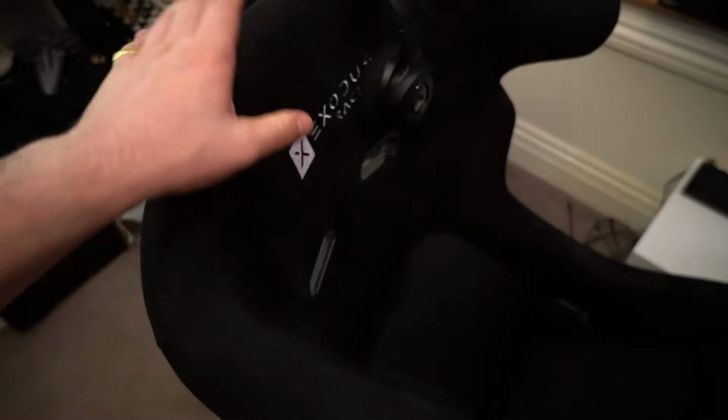That being said, I did add recently this lumbar cushion to the seat just to give me a bit of extra lumbar support when I'm racing because my back was hurting a little bit. But I honestly don't really blame that on the seat.